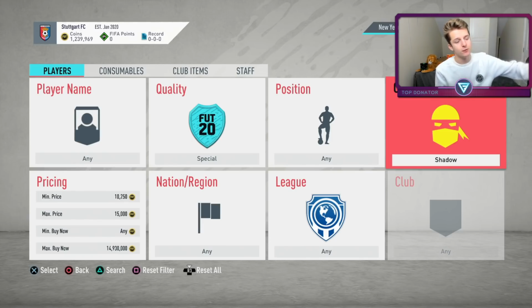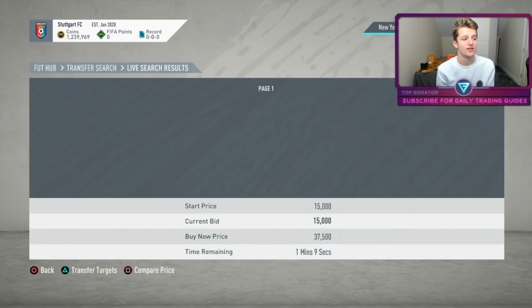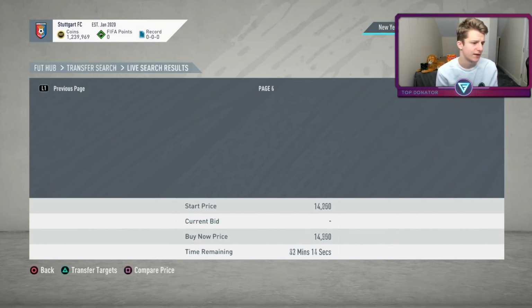You go special. You use either Shadow or Hunter. You put a minimum bid of 10, maximum bid of 15. Really, that maximum bid can change. The idea is that it's only going to take you 10 pages to get to the 59th minute. This is important because the 59th minute is when cards have just been listed. Now, once you're at the 59th minute, you're looking for deals.